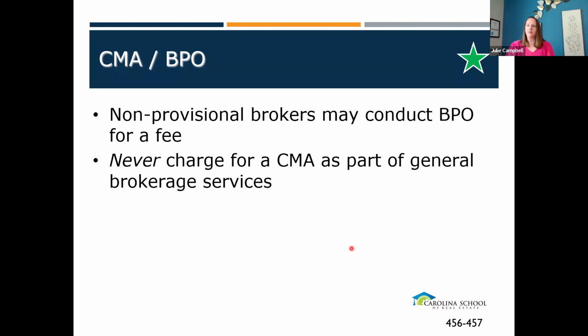Question comes in, do all properties for sale have to be appraised? When a lender's involved, an appraisal is required, period, end of story. If it's a cash buyer, it's optional. Cash buyers don't have to get appraisals. They can if they want to. And I'm telling you right now, as a broker, if your cash buyer starts throwing out that word value a lot to you, I would recommend in writing that they have an appraisal done.